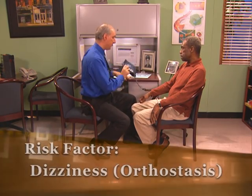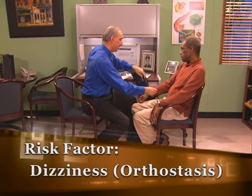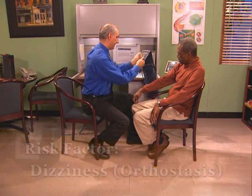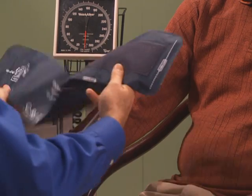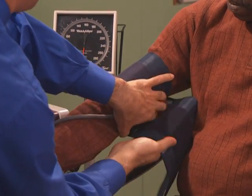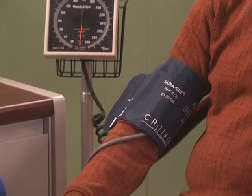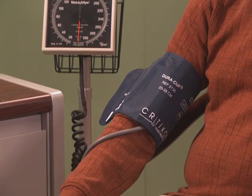What I'd like to do is take your blood pressure with you sitting down at first. Okay. I'm going to repeat it with you standing in a little bit. When you're dehydrated, or what we call volume depleted, your pressure can drop and your pulse can go up to try to compensate for a low blood pressure. We sometimes see that most pronounced when you change position. So when you're lying and you sit up, or when you're sitting up and you stand up very quickly, you can see a drop in blood pressure.